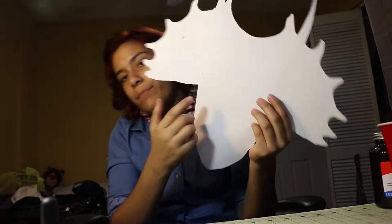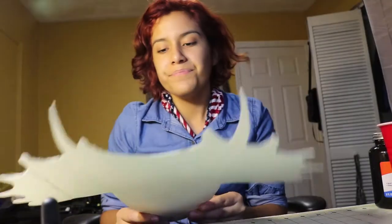But yeah, this backing is pretty much bristol. These are actually three sheets that are glued together.